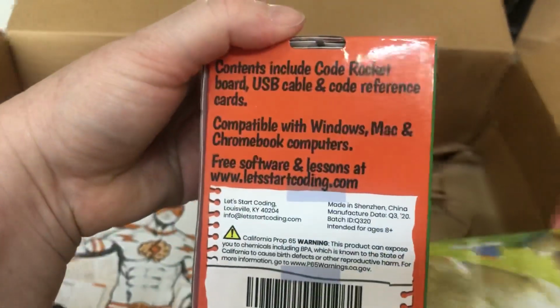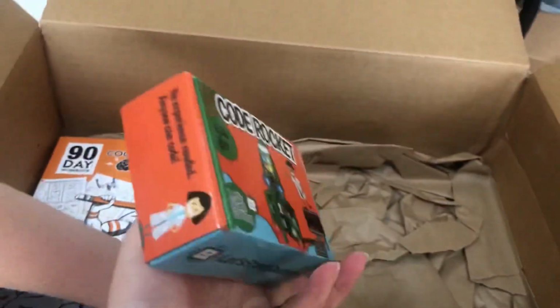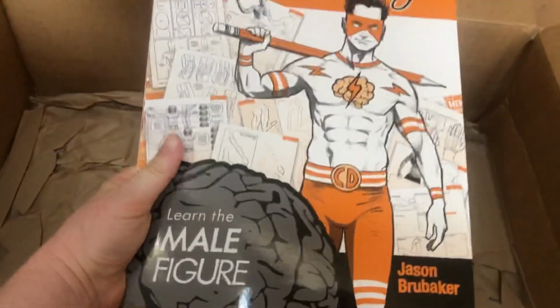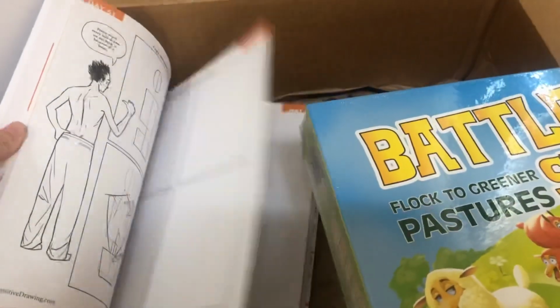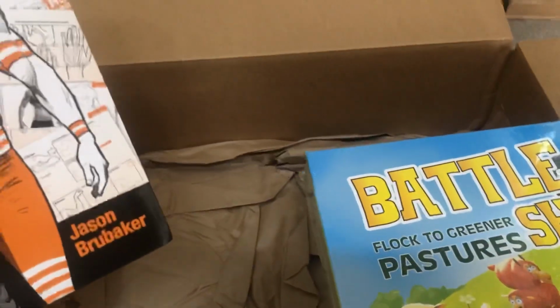And then we've got Code Rocket for kids ages 8 and up. We're going to use this on the computer. That looks cool, it teaches you how to code. And this is Cognitive Drawing, a 90-day workbook. And you see these have shapes: black, blue, white, black, and red.